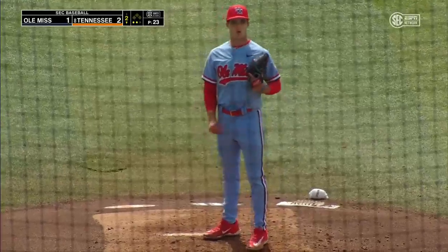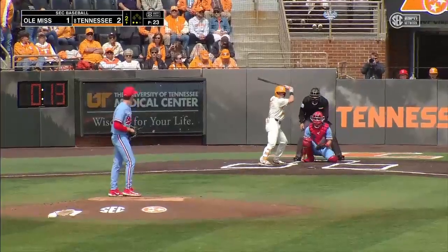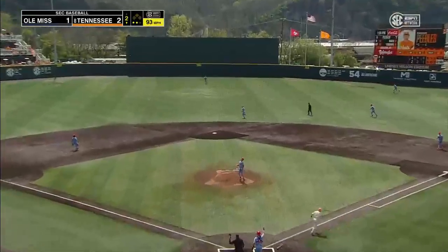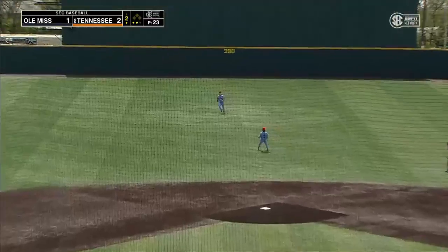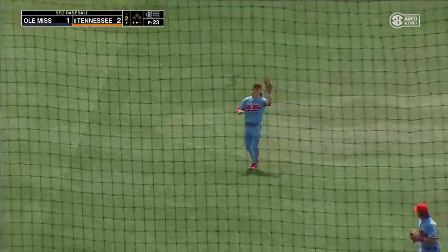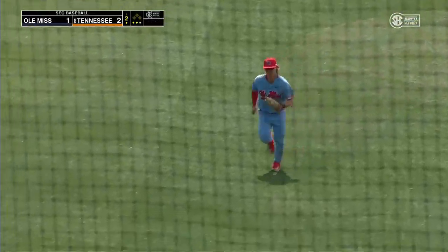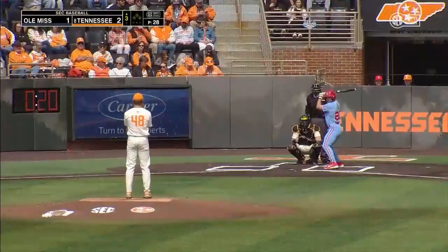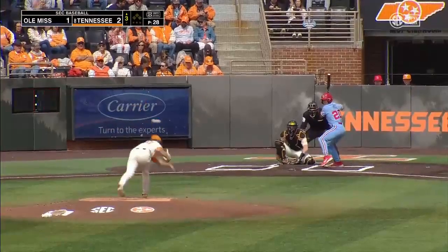So 2 down for Cannon Peebles. Bats 8th today. And he pops up the first pitch. They were shifted over, so the second baseman Burford goes back. The center fielder Groff will take it, and the side is retired. And Quick, 1-2, allowed 1 earned run entering today over his last 3 starts.